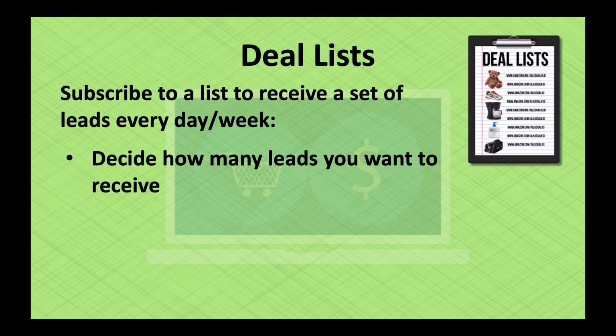Some of them might be, you get 10 every day. Some of them might be you're going to get 15 for the week. Some of them come in a wide variety of categories all on one list. Some of them you can find lists that are solely focused on shoes or solely focused on health and beauty. There's a lot of different ones out there, and you can make your decision based on your own buying parameters and how much money you have to spend each week for sourcing, whether you want to get just 10 leads a week or 10 leads every day. There's different deal lists out there that have different options available for you.